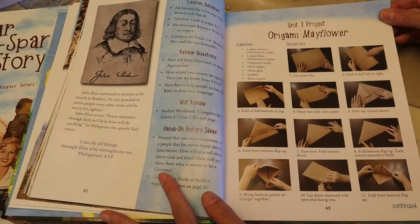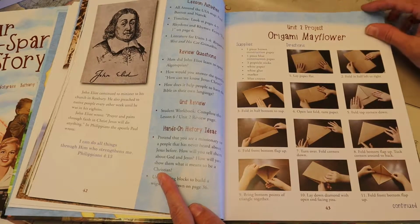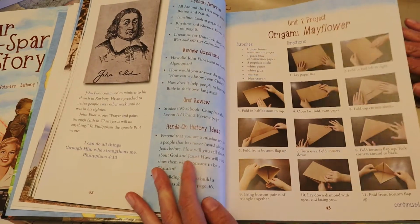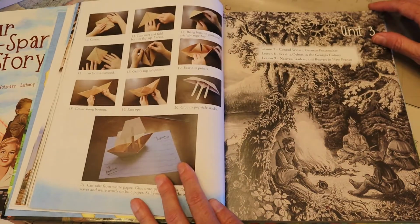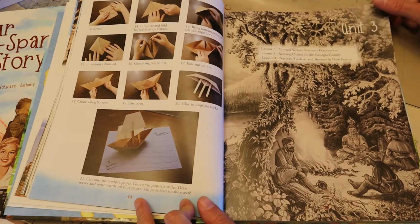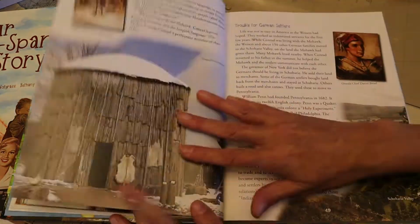Oh, here's the other project. This one doesn't look too bad. You just need brown construction paper, some blue construction paper, popsicle sticks, white paper, white glue, a marker, and a blue crayon. Yes, I can do that. That will be an easy one. Looks like they're folding. Oh, they're making a little Mayflower probably. Is that what it is? So there we go. I think it's going to be fun.